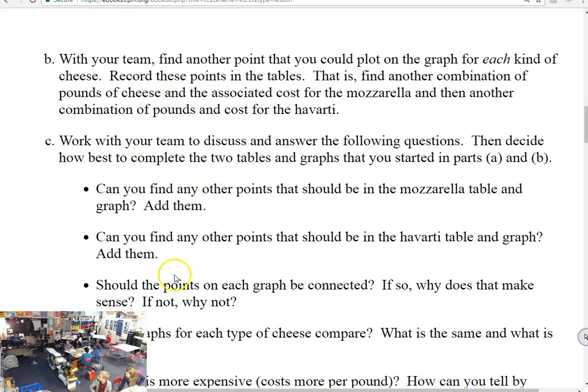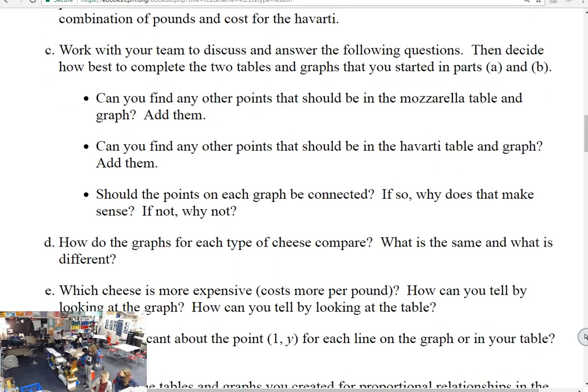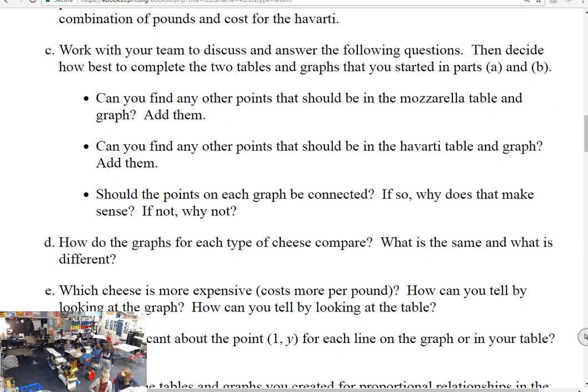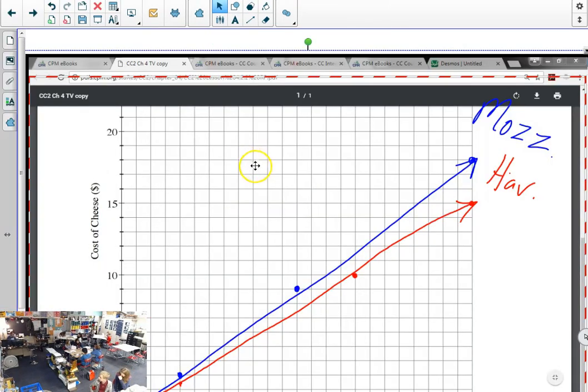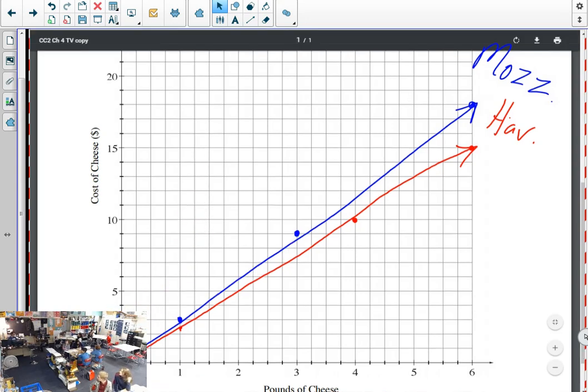And we already did this, and we already did that. Now, wait a minute. When we look at these graphs, we have continuous lines. All right, I cleared that. So can I only buy 1 pound or 2 pounds or 3 pounds? Or can I buy 3.67 pounds? Could I buy 0.0001 pound? Yeah, you can have a little tiny bite of cheese.